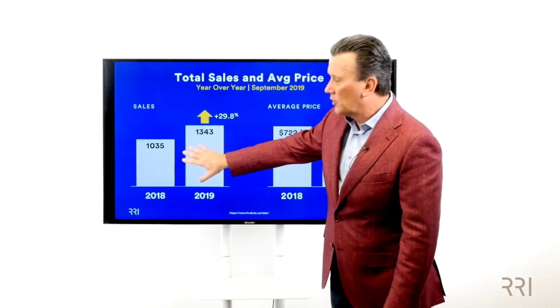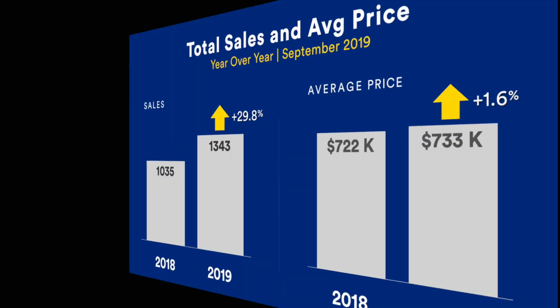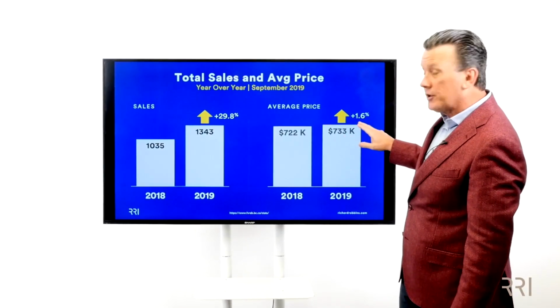Why do I say that? Look at these numbers. September 2018, you did 1,035 sales. You did 1,343 this September, up 30%. Beautiful looking number. We're moving in the right direction. What about average price? We were 722 last year. We're 733 this year. So look at our average price, it's up slightly.